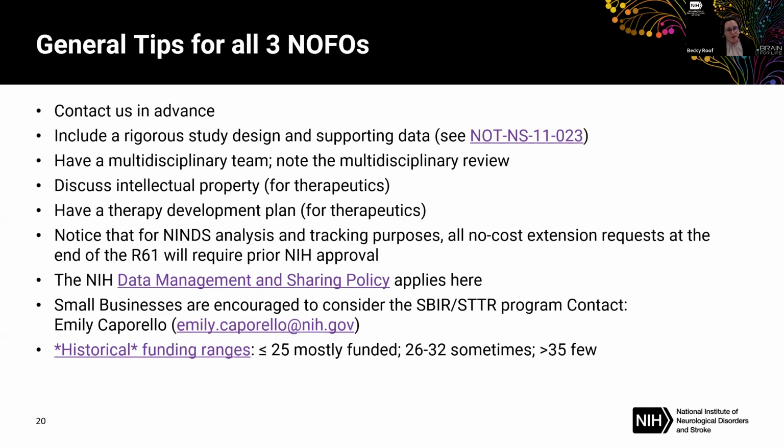Another little feature about Ignite that people don't always realize is if you want to request a no-cost extension at the end of the R61, you can do that, but it requires prior approval. And this is just so that we can keep track of things and understand why we get these requests. The data management sharing policy, this is not super new anymore, but it might be new to some folks. The link here, you can check it out, make sure you understand it.